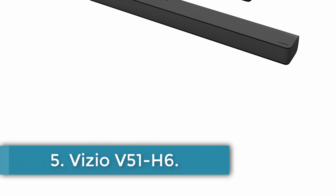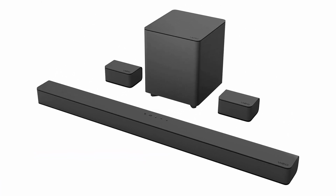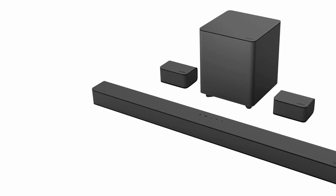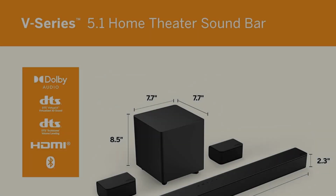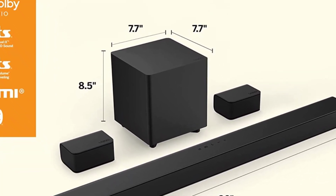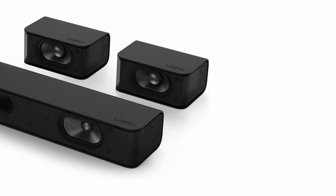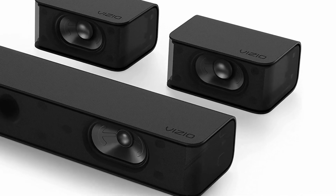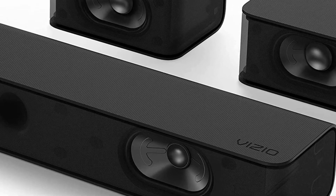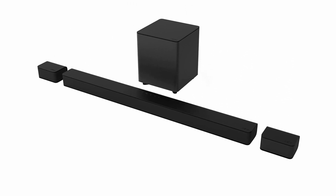Number 5. Vizio V51-H6. Take Vizio's solid 2.1-channel home theater soundbar, the V51-H8, add 2 little matching surround speakers, and you've got the V51-H6, a full-bodied, 5.1-channel system that has no business sounding as good as it does for what you're paying. Like most of Vizio's soundbar/subwoofer combos, the V51-H6 keeps things relatively simple where features and design go. The plain, charcoal-colored chassis that decorate the soundbar, wireless subwoofer, and wired surround speakers aren't going to liven up your living room, but they do a good job of allowing this range of speakers to hide around your TV stand and couch, heard but not seen.